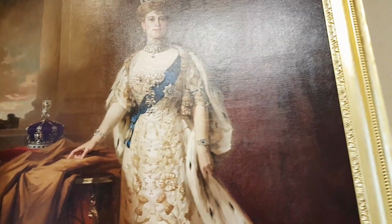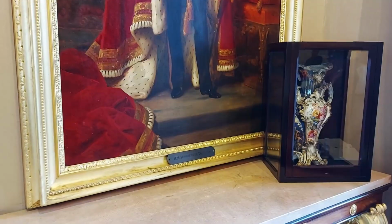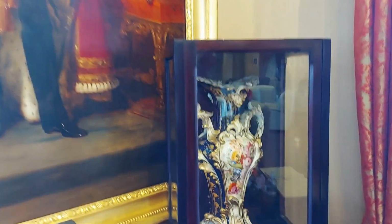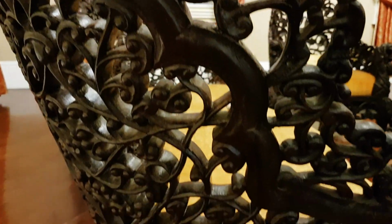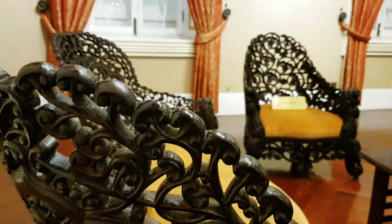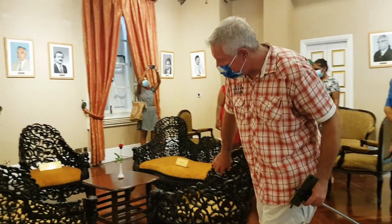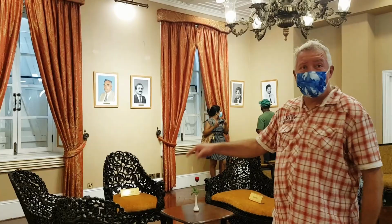I must say the artwork in this room is exquisite and huge. And this is Queen Mary. This is King George V. Beautiful painting, and look at the vase next to him. Wow, must have been a gift. Look at these chairs, they're carved in wood. Absolutely exquisite, and there's a whole set of them. Hand carved. It's amazing. You mess up once, you start again. You do. This takes years.